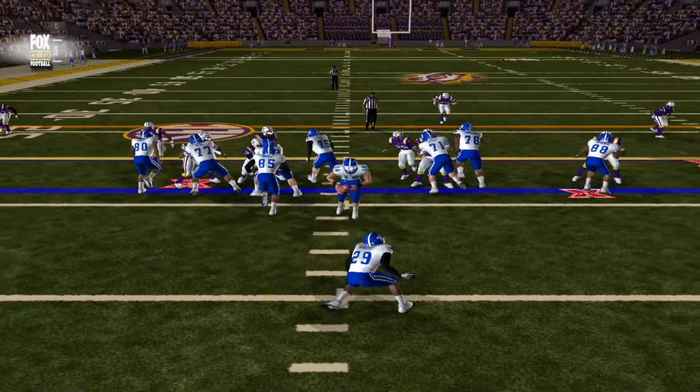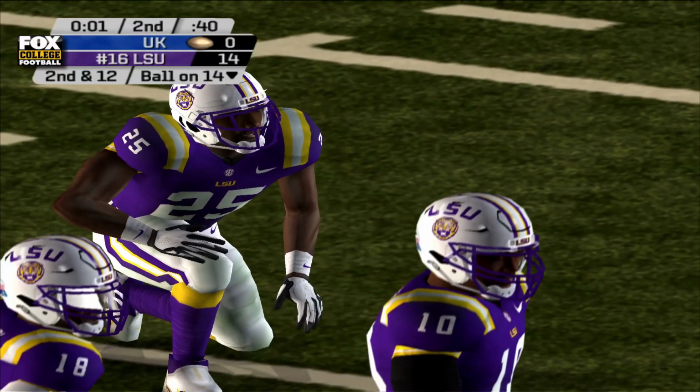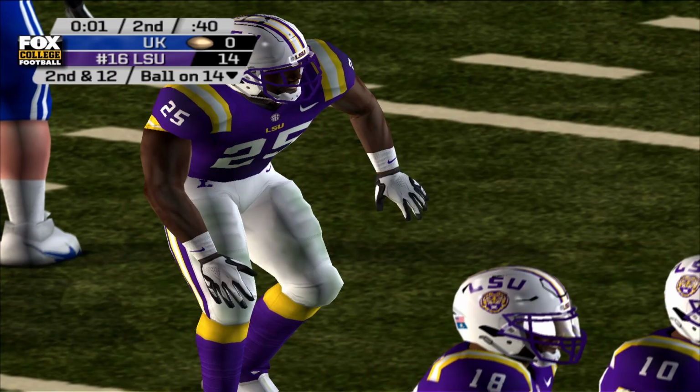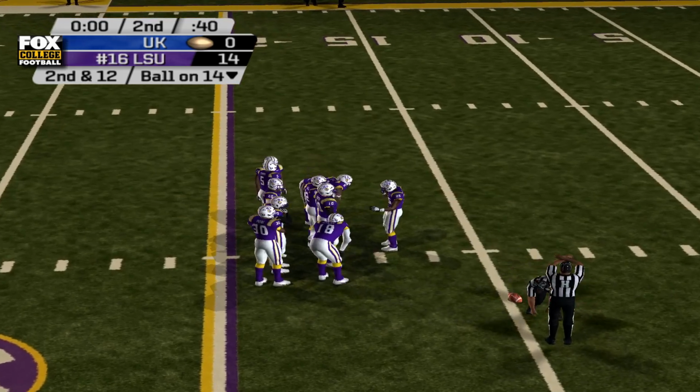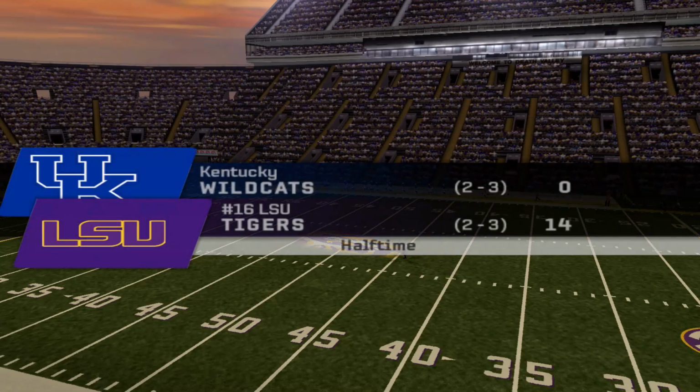And this defensive end is looking to get into that backfield. He's gobbled up in the backfield. And we've reached halftime here. The score at the break, LSU 14, Kentucky nothing.